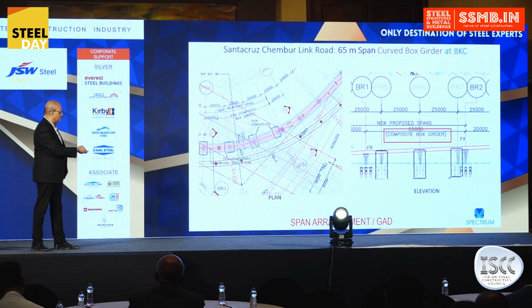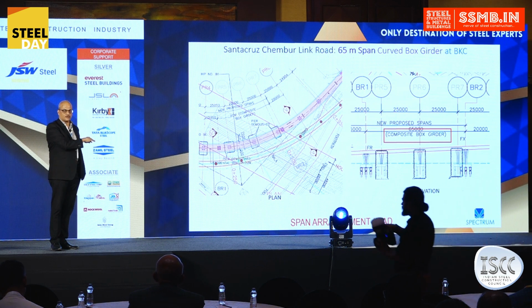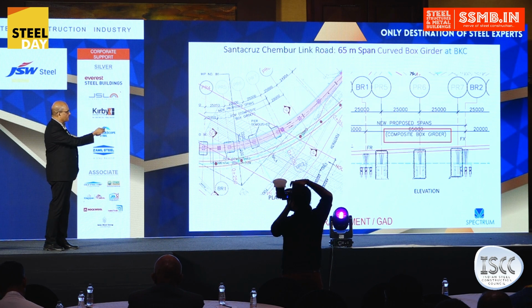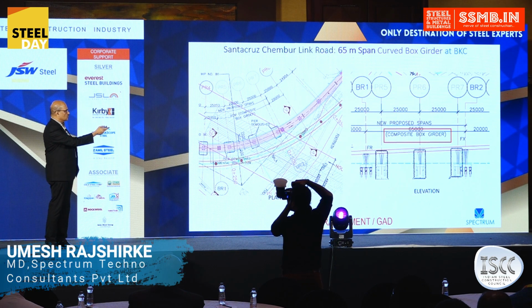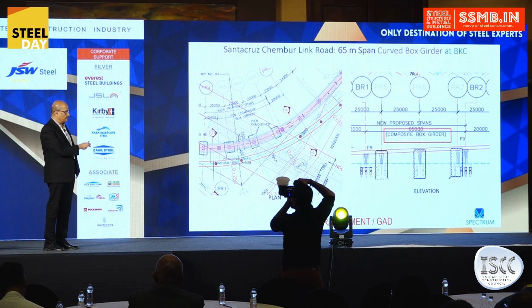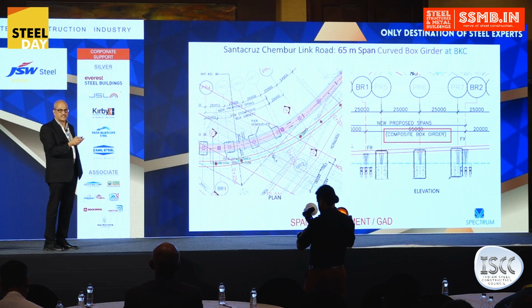Again, here also, earlier there were a few foundations with a 25-meter center to center. After this project was conceived, they realized the bullet train was passing under this particular location underground. So we have to knock off a few foundations, which are PR5, PR6 and PR7. So that span became quite large, which is about 65 meter on a curvature. So again, we have to take the help of a structural steel.